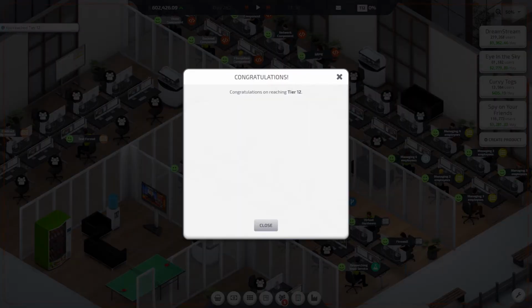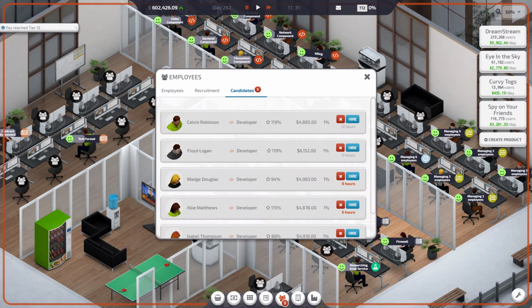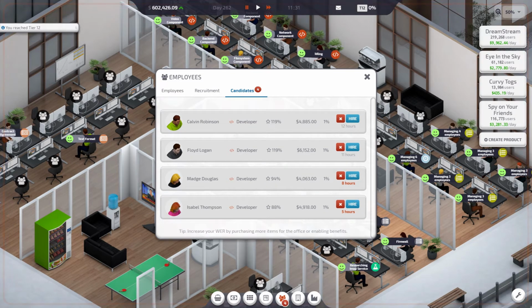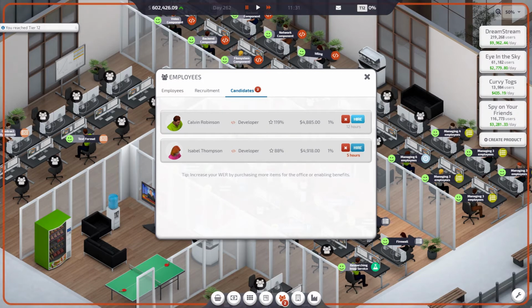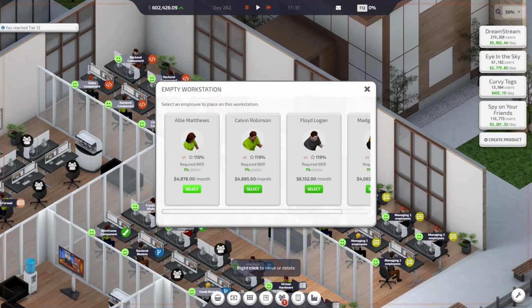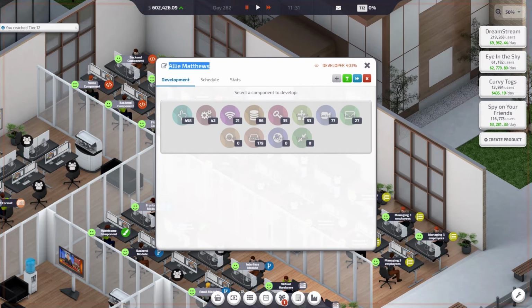Okay, let's have a look at. Oh, we got tier 12. Yay! I don't know what tier 12 does. Okay, so we've got another 1, 2, 3, 4, 5 of you. And I will choose the best 4. Right, cool. So, Ali Matthews. You are going to be Sky Tower. With a lowercase k.